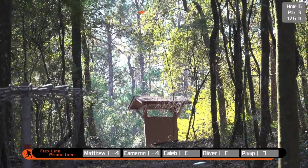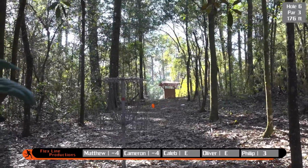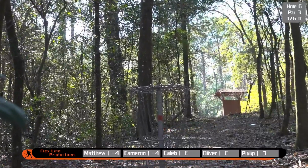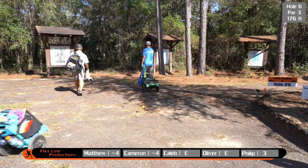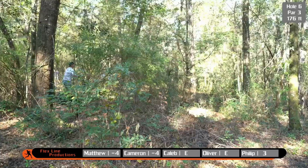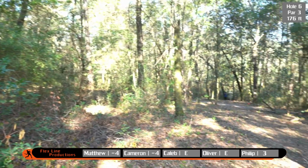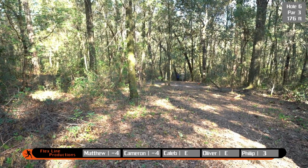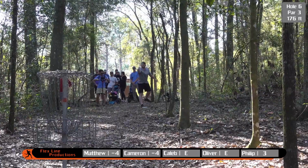Tait going with a standstill drive. Makes the same mistake Caleb does, but gets a better result, I believe. A little bit more of a forward roll. You got Oliver here in the rough, trying to pitch down.